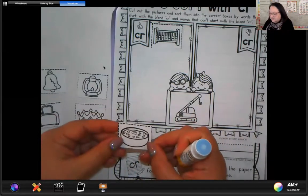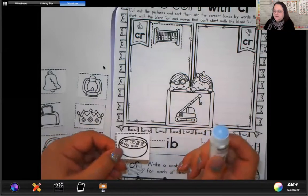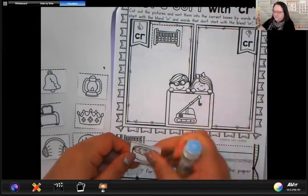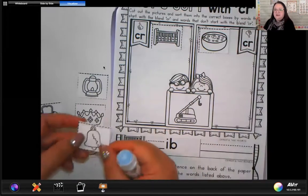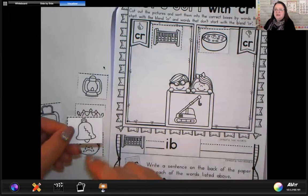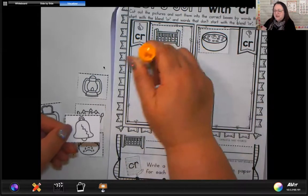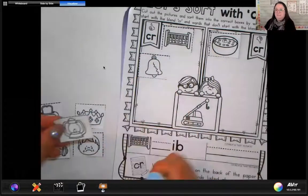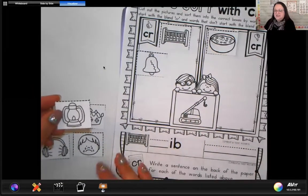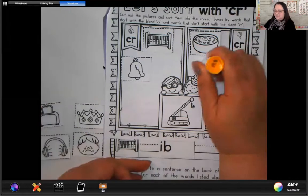This is soup. Soup. Does soup have the CR sound in it? Here's the next one. Crack. There's a crack. Does crack have the CR sound at the beginning? Yes, you can hear it at the beginning of the word crack. Crack. Lamp. Lamp. Does lamp have the CR sound in it? No, I don't hear a CR sound in the lamp.